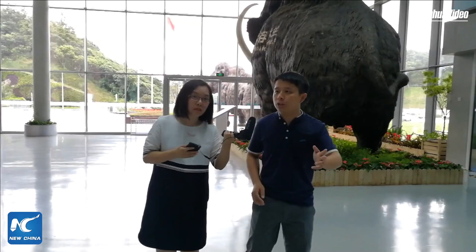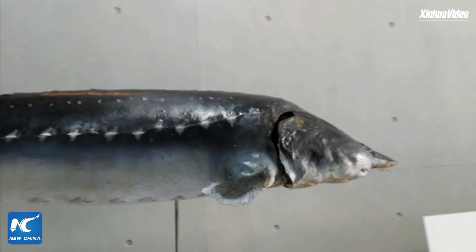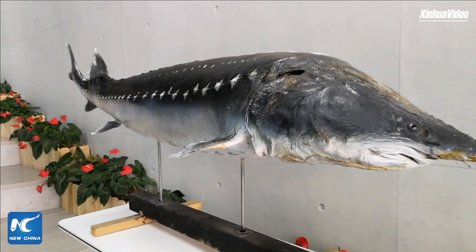So we can go upstairs to see the different repositories. The first one we would like to see is the sample repository. And here we have another model, which is the Chinese sturgeon. Compared to the mammoth, it's not extinct right now, but it's an endangered species.